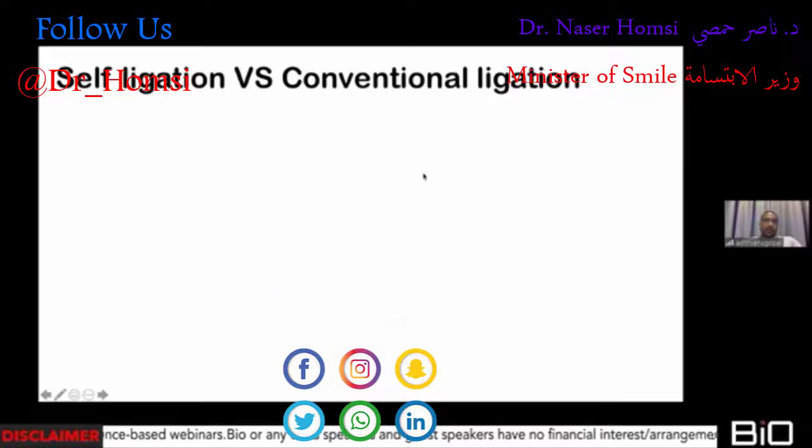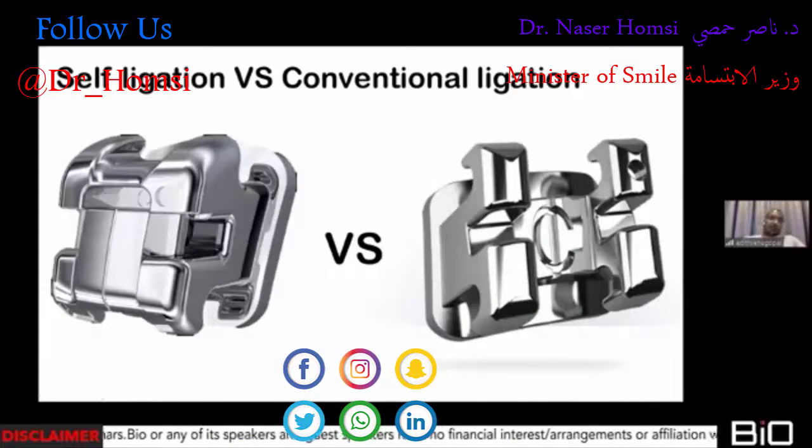Yeah. So now let's get on to self-ligation versus conventional ligation. I'm going to be speaking about it. First, you've already seen the next two cases. Most of you have already seen those two cases, but I'm just going to run through them to show you what I'm actually talking about. What I'm actually talking about with these two cases is the reproducibility factor. What I have possibly done on one case to get beautiful results was not true when I tried to replicate the same on another case.